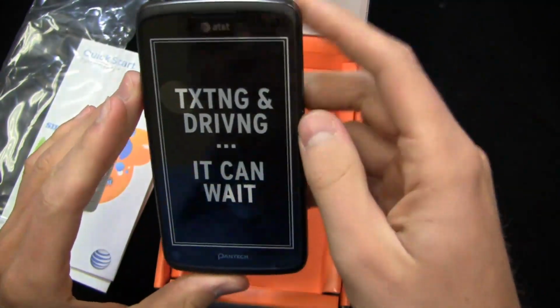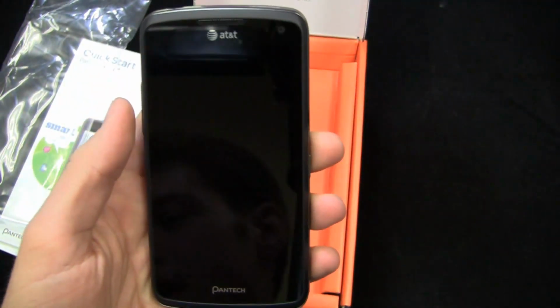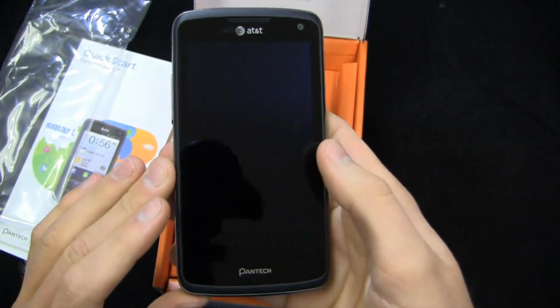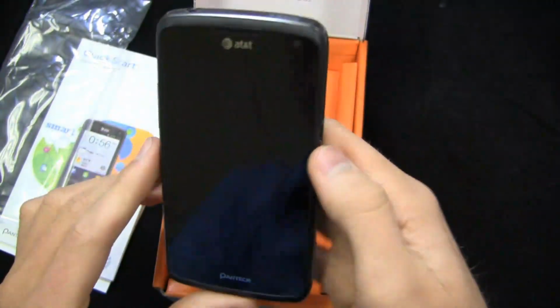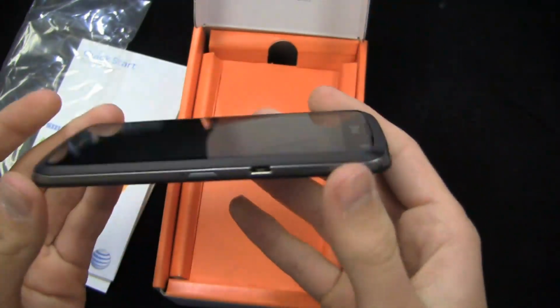8-megapixel camera on this device, front-facing camera on this, 1,830 mAh battery, a 4.3-inch Super AMOLED display with 540 by 960 pixels. Like I said, 1080p HD video recording on the back. You've got Android 4.0 over here as well. So it's spec'd pretty well for a $49.99 device.